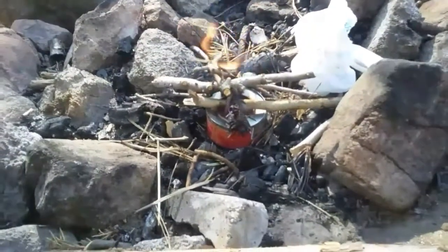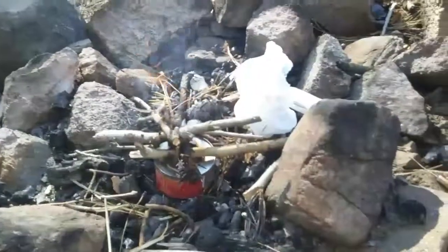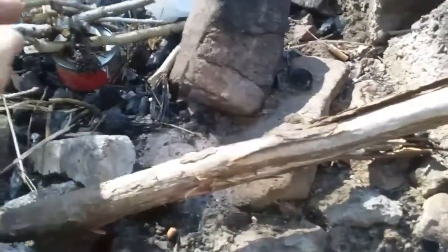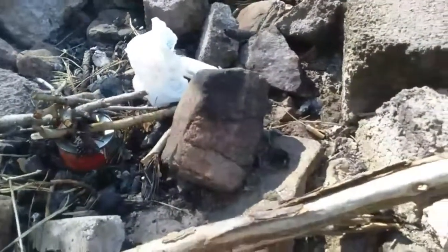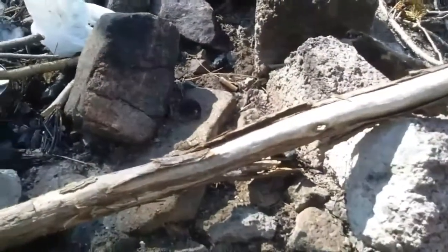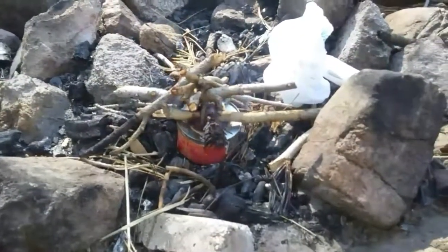Good morning, guys. Early morning fire. These Sternos work awesome. I'm so glad I got so many of them when they were on sale. Kinda wish I wouldn't have given so many away, but it is what it is, and I didn't have room. But they work great for getting a fire started.